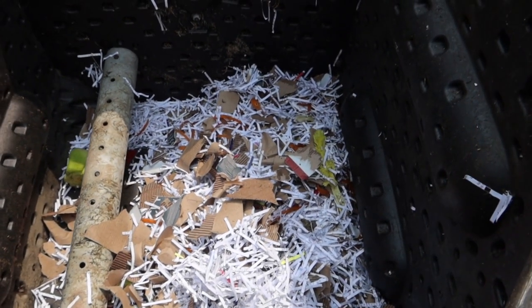And I have read that you're supposed to mix cardboard and or shredded paper in with the kitchen scraps and have more dried brown material than kitchen scraps. So I'm just wondering if you guys have any tips or tricks on composting specifically with a tumbler composter.